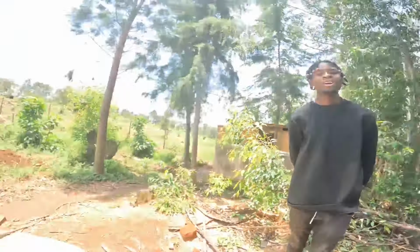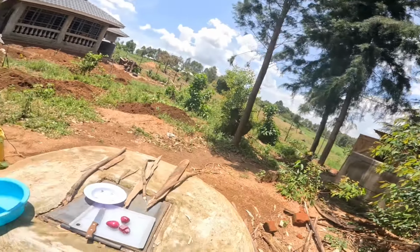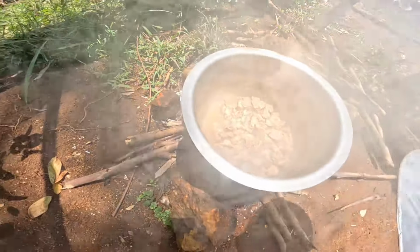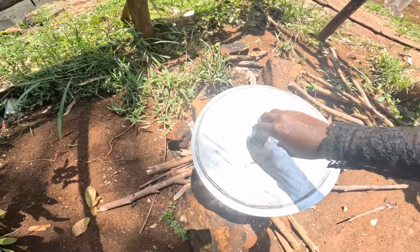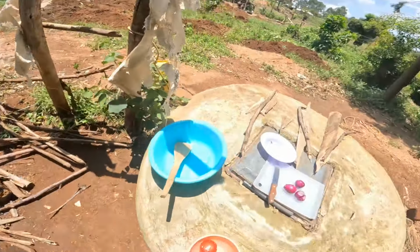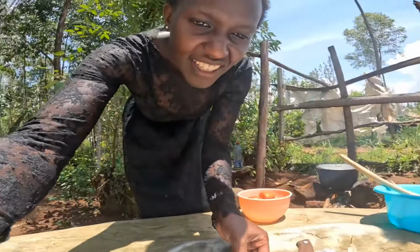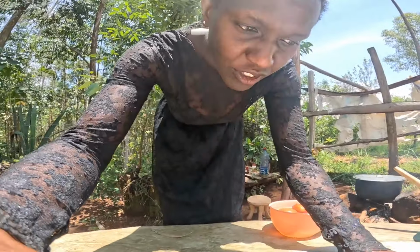Welcome to African Serenity Garden. So actually, today we are at the kitchen garden. So let me prepare this meat. I think it's ready. So I have to cut the ingredients so quickly. So we have our onions. And the sun has come so hot, like so hot. Let me put it here.